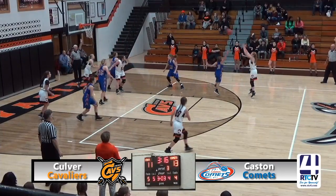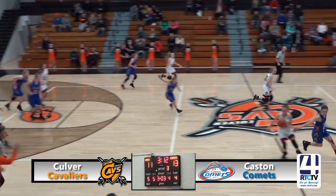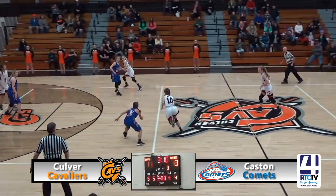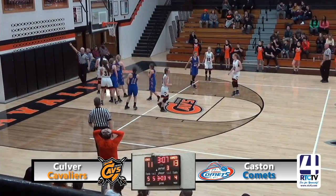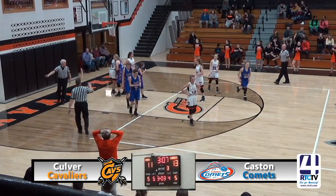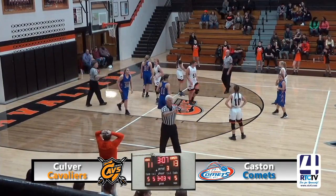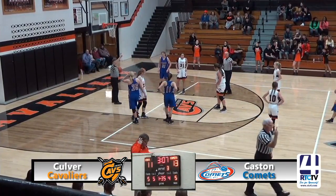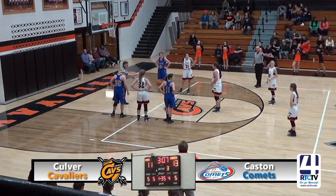Culver finding an opening at the top of the arc. Number 32, Holt intercepting that pass. Number 10 gets it back, though. Down to the post to number 51, who draws the foul on probably number 35, Jordan Klingler. Her first, team fifth, and 51 on the line for two.